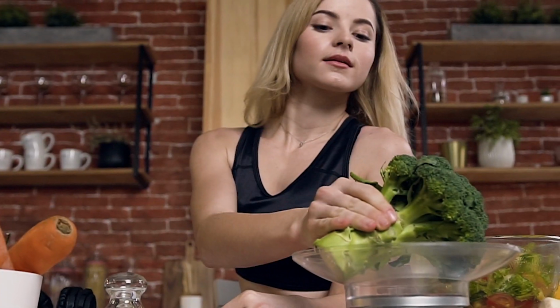So, to quickly recap, in order to track, you need the food label and you need a way to weigh your food. But what if you don't have either of those? Let's address each of these separately.